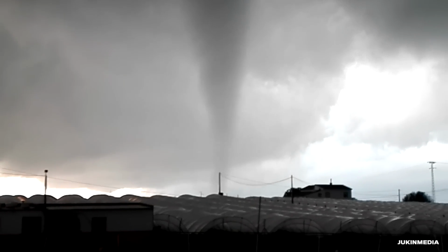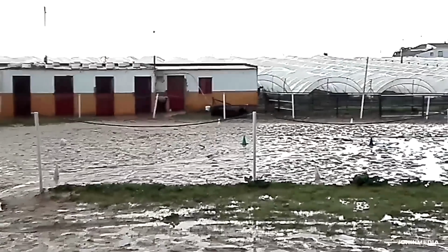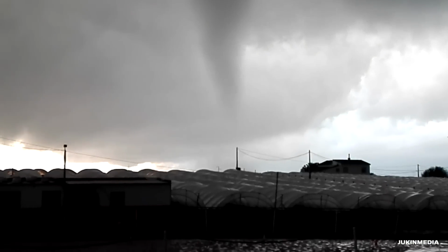Our fearless camera person was standing outside in Palos de la Frontera, a small town across the Rio Tinto from Huelva. That's when they spotted this rare Spanish twister spinning up over their greenhouses.